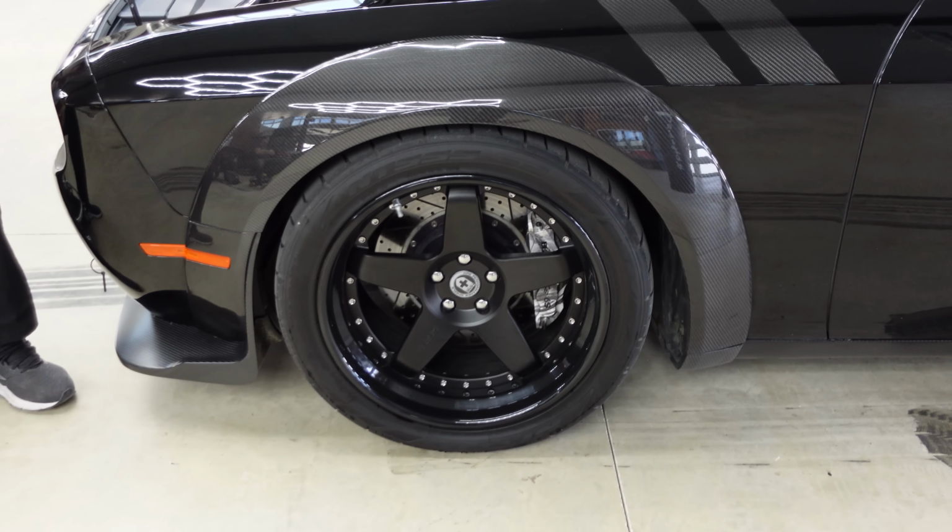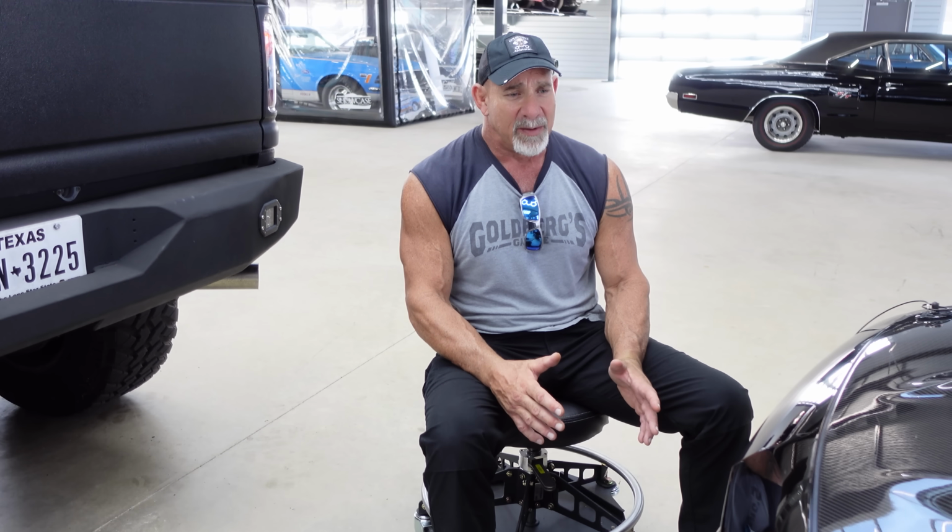Even though this is in the Goldberg's Garage daily driving rotation, it's something that I only drive probably once a month. It's carbon fiber, it's got PPF on it, it's a 6-speed, it's got 1100 to the crank, and so there are certain days that I cannot drive it. Obviously, I'm not going to take this car out in the rain. It's a purpose-built car for purpose-built driving. The fact is this, anytime I want to go out and terrorize the streets, I take this.